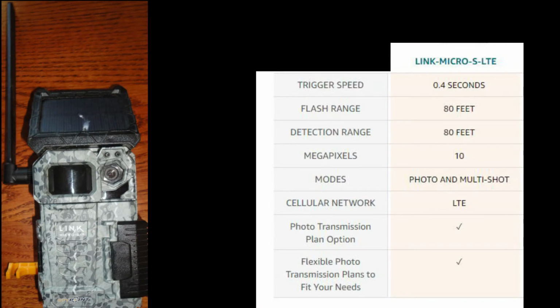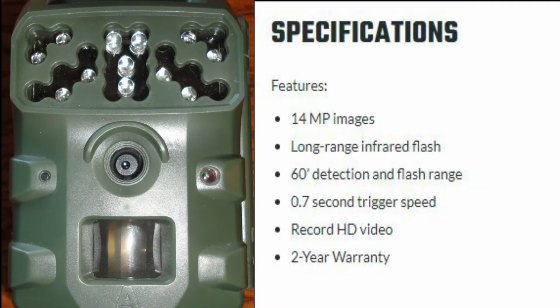We got the Spy Point Lynx S LTE. That's right. I believe is this one, and so we'll see how that turned out. And then last but not least, we've got last year's co-winner, the Moultrie A700. Yep. So let's talk through these. Where do you want to start?